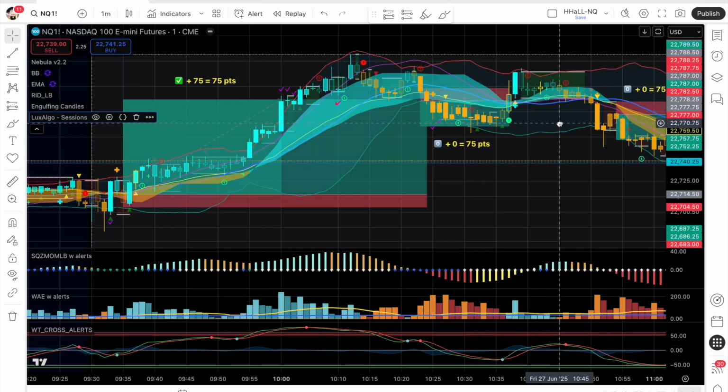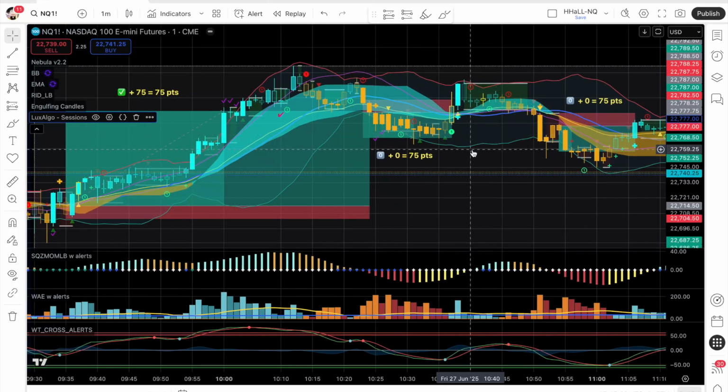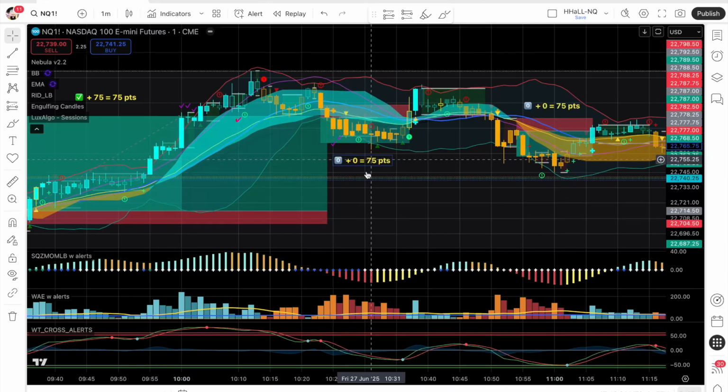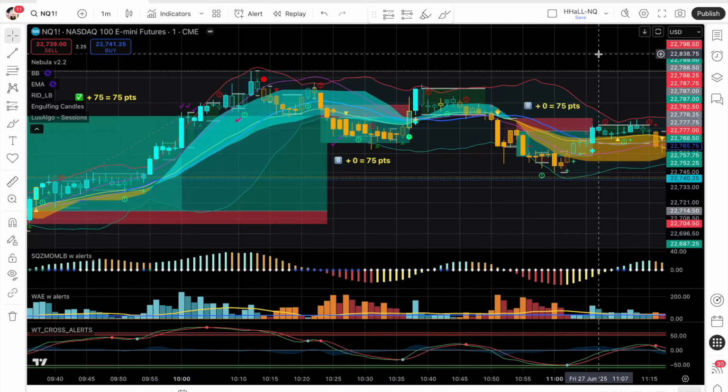So now what? Would I jump right into a long? No, I just got stopped out. I'm a little more careful. I'm worried about just riding along the EMA 21 here. So I got good buy volume, and I like that. But notice the next candle, the buy volume disappeared, and price just goes sideways for a while. So we made 75 points here, 0 here. We're still at 75 points.